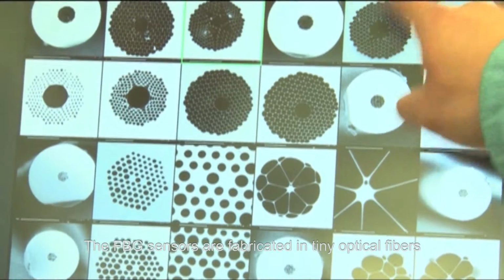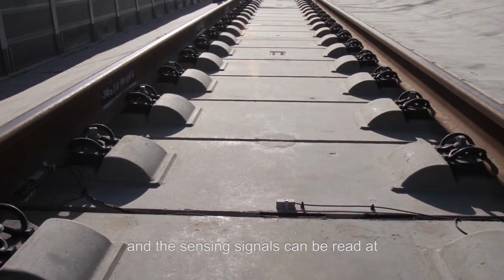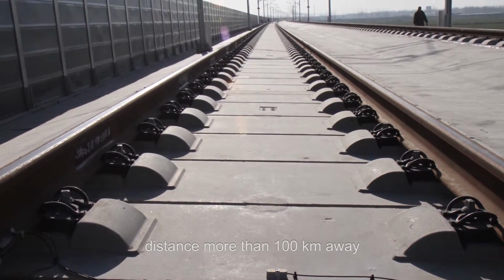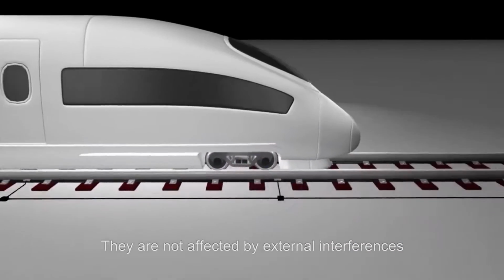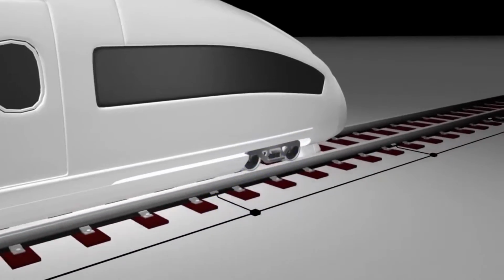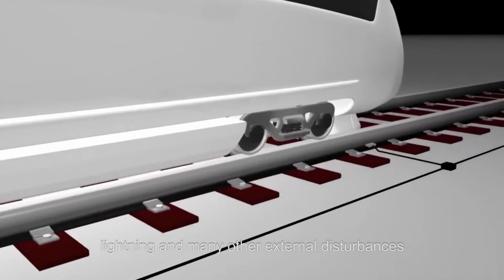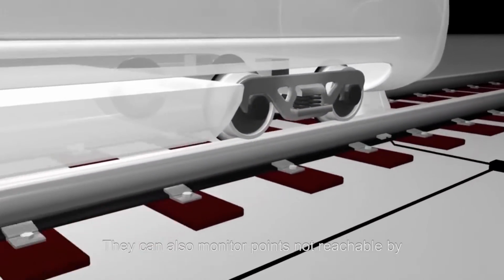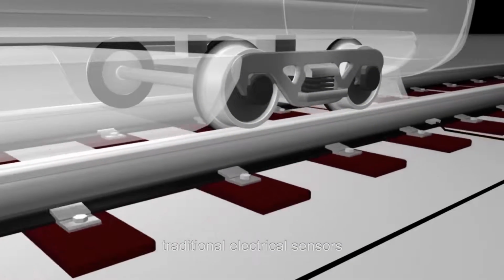The FBG sensors are fabricated in tiny optical fibers, and the sensing signals can be read at a distance of more than 100 kilometers away. They are not affected by external interferences such as electromagnetic interference, lightning, and many other external disturbances. They can also monitor points not reachable by traditional electrical sensors.